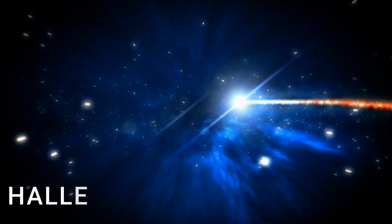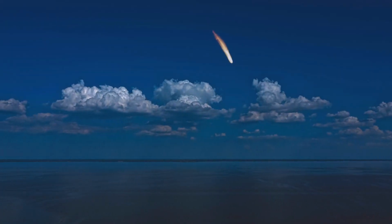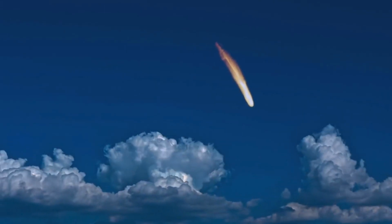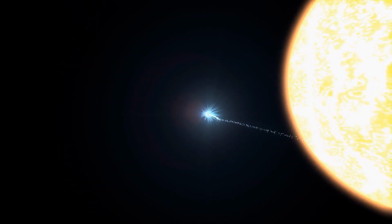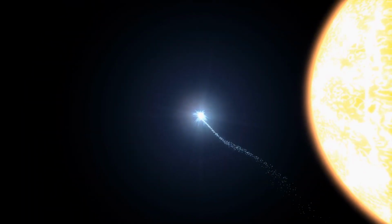When it comes to comets, probably the star of the show, wink wink, in the comet world is Halley's Comet. As a periodic comet, it visits Earth every 75 years or so, which means that you have a chance to see it twice in your lifetime. The last time it came by was in 1986, and it won't return until 2061.